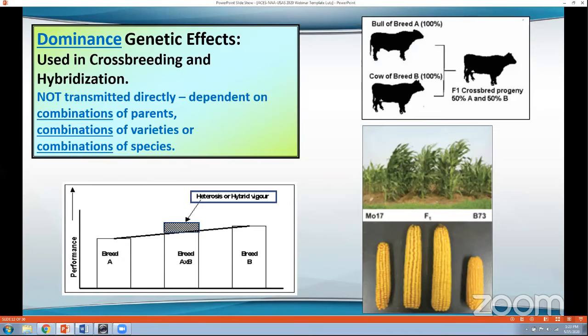Now, the other big genetic effect that we can take advantage of in aquaculture is dominance genetic effects. Dominance doesn't have anything to do with transmitting something from an individual to its offspring. Dominance is all about combinations. Combinations of specific parents, combinations of varieties, and even combinations of species. That's what we talk about when we talk about hybrids. Dominance effects with species.